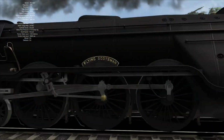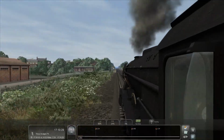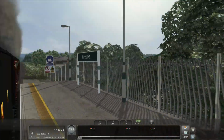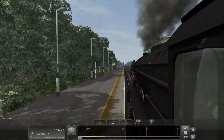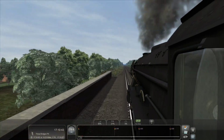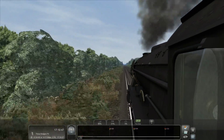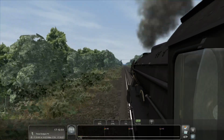There it goes. Lovely. Right, okie dokie. So if we have a look, we're going through another station. Blow the whistle through here. Hassocks, there we go. Going through Hassocks at nearly 80 miles an hour. It's pretty good going. So yes, we have to stop in about 14 miles. That's not too bad. 3 bridges, just under halfway. And we're going to be there in, what, quarter of an hour? Yeah, that's fine.